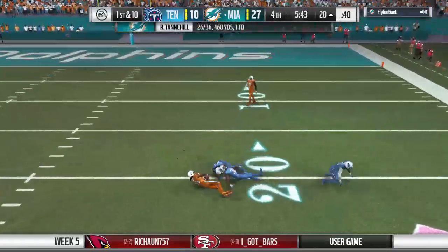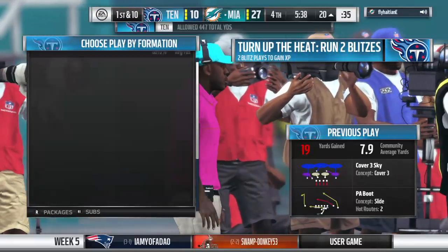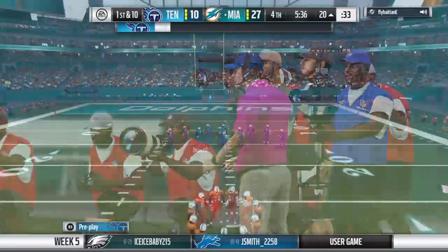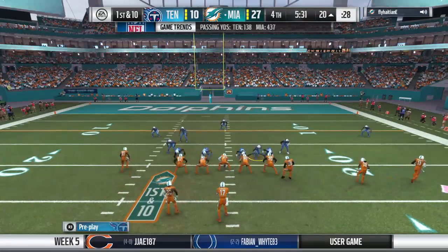Wow, who's that right there? That's a big, good dog. Gives him a new set of downs. Oh, he's a rookie, huh? Oh, that's that fast guy I saw. You had a fast guy. And have the reception.